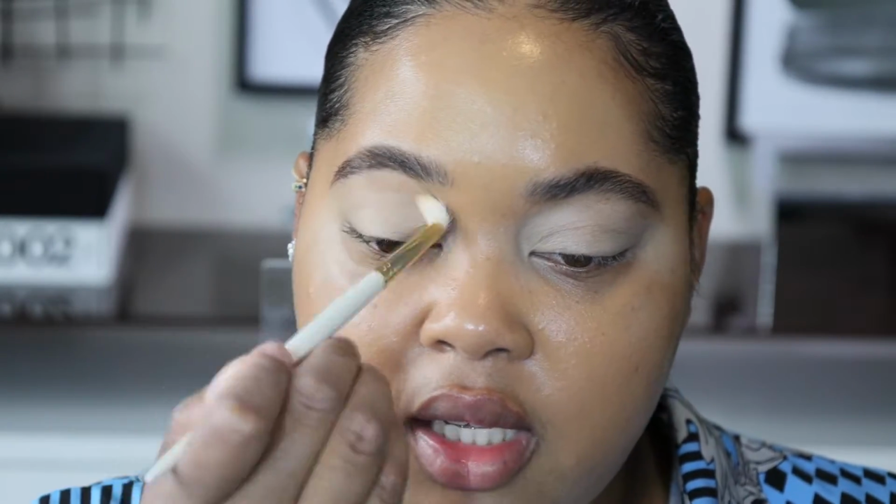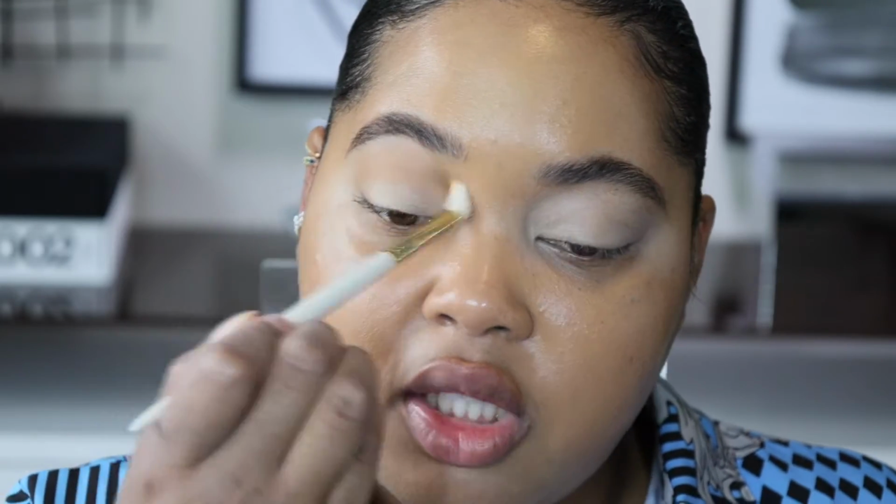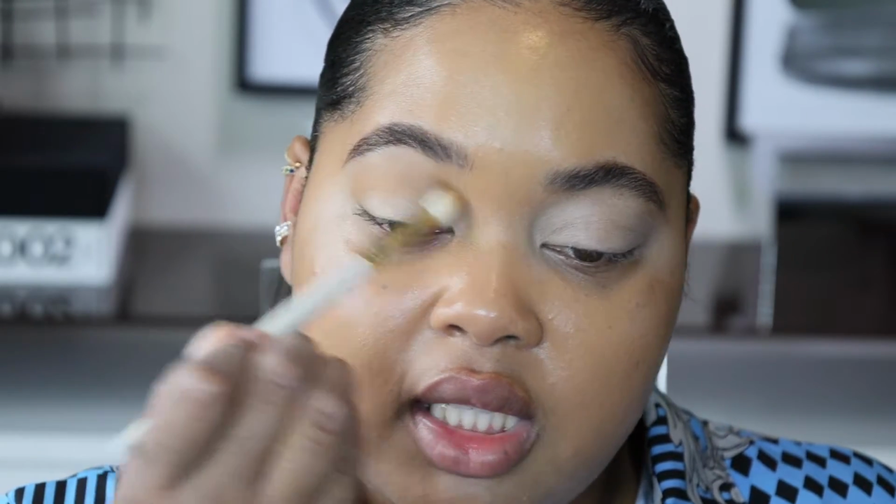So I have that blended out, and I can immediately tell you I want some matte colors through the crease. So I'm just going to go in with this little bitty Viseart Milieu palette. I'm going to start off with this shade here and pop that directly above the crease as my transition shade, because Danessa's palette is an intergalactic experience. I love that palette. The look of it is so beautiful, but it's all shimmers. And personally, I like a little bit of matte through the crease, just a touch. And then I'm going to take this shade right here, pop that a little bit lower in the crease.